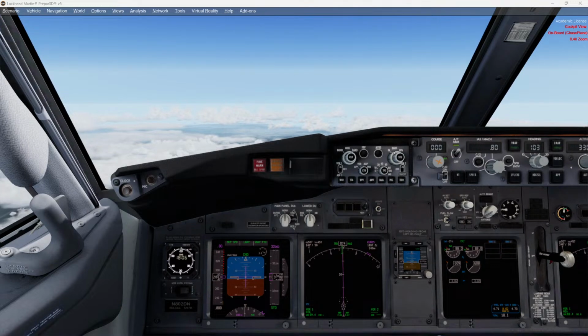dot n gate dot ch. Make sure I've got that right. nextgate dot ch. That is the link.